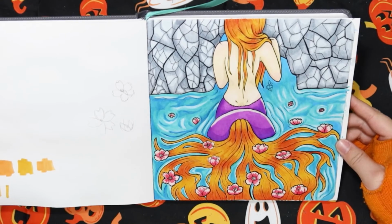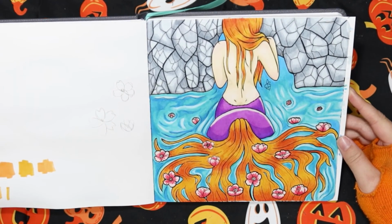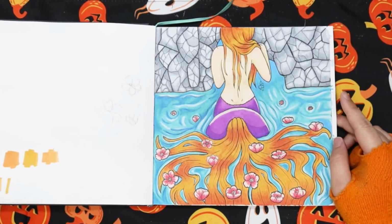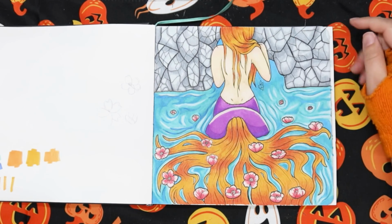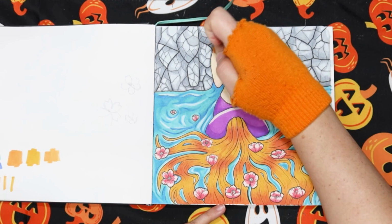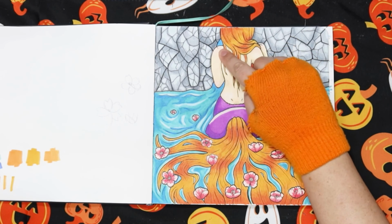Alright, this is my drawing for Tail. I hope you enjoyed it. I definitely like it. There were a couple of mishaps, but I think it turned out pretty good despite that. That's a mishap right there.